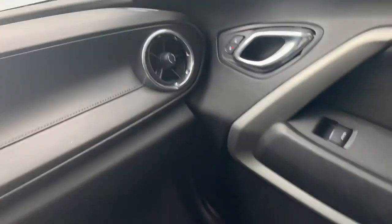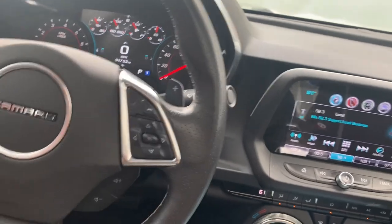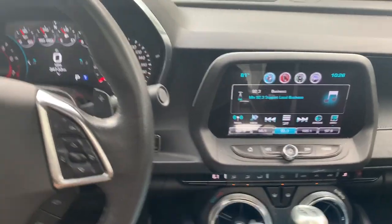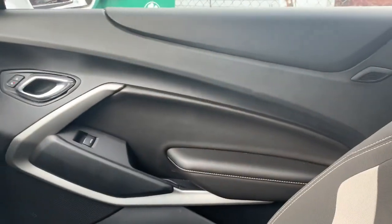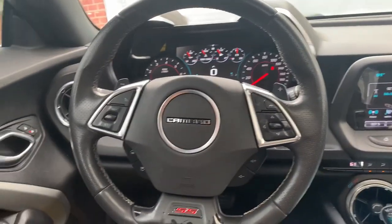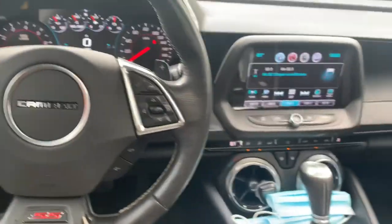These are the air vents, whatever you want to call them. I wish there was one right here, these two right here, but it's not, but it's fine. It takes a while for this whole car to get cold. That's why I wish it had more vents. That's about that, and this is the inside. I'm gonna take y'all around to the trunk and just show y'all stuff, basically.